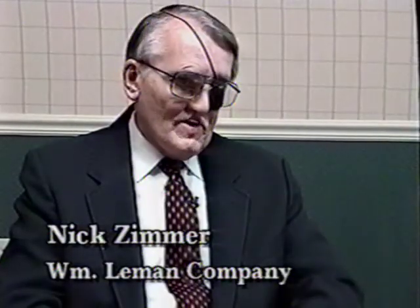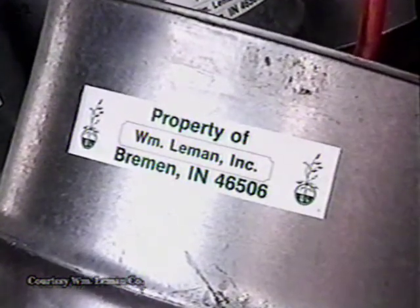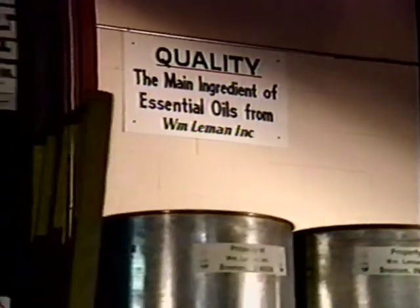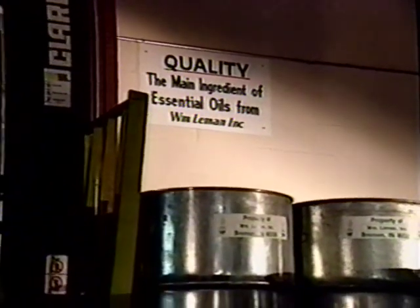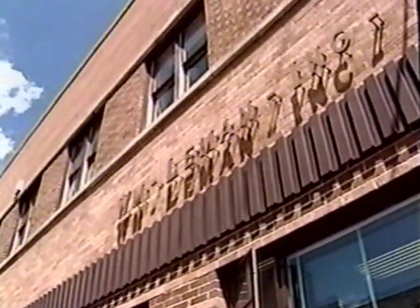We buy the oil from the farmers in 55-gallon drums. That oil then is taken into our warehouse in each of the locations out west, or here in the Midwest, we bring it into this location here at Center Street.